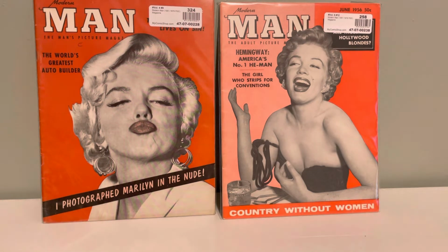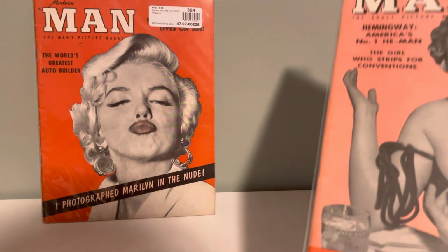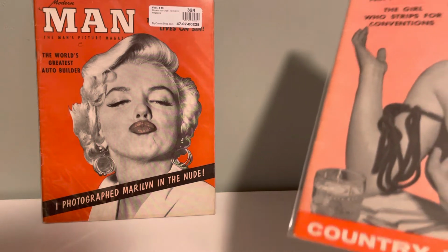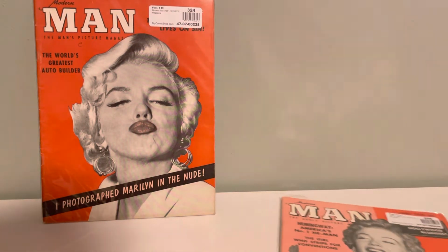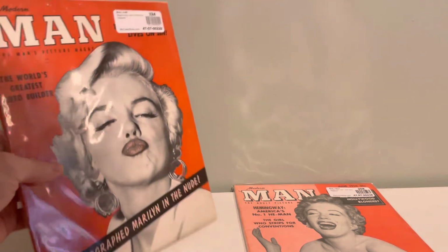Do I think they'll go up in value? Who knows? I know Marilyn Monroe will always be in the public mind, remembered as an icon. She was beautiful, she was talented, and you get the drift. But there's some condition issues on it. I don't know anything about pressing magazines, but there is color breaking stuff on it. Would I get these graded? Maybe down the road, but I feel like there's higher grades out there. Maybe not, I don't know. I don't know how these magazines hold value, especially the adult ones. I just know that they're very, very cool.